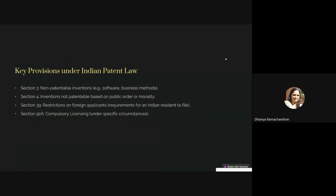Another thing is the provisions under the Indian Patent Act. So non-patentable inventions, which I have already discussed. Then there are inventions which come under, let us say, atomic energy based inventions and all that. Such inventions are not patentable under Section 4. Then restrictions on foreign applicants, sorry, restrictions on Indian applicants basically.